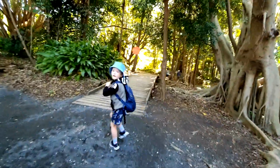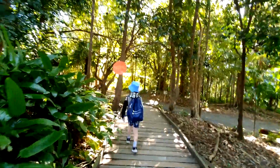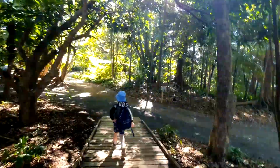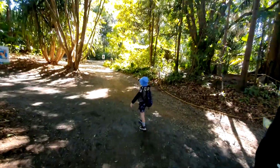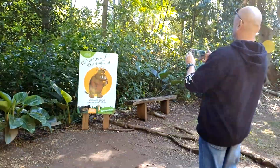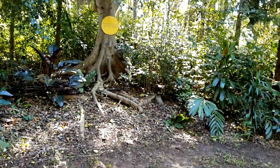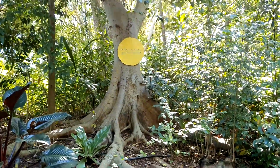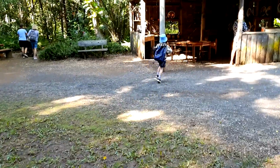Who have we got to find now? Oh, help. Oh, no. It's a Gruffalo. It must be up that way, do you think? Oh, I can see it. Can you see it? So where is he, Brenton? Gruffalo. What's this one say? I don't know. It says my favourite food is Gruffalo crumble. Oh, okay, go find the Gruffalo's house. That must be it there.